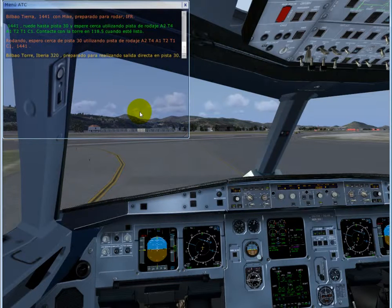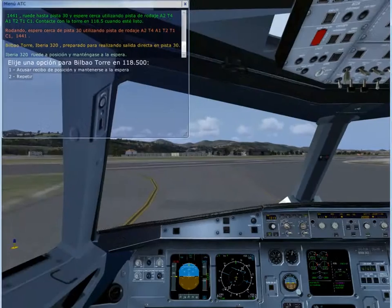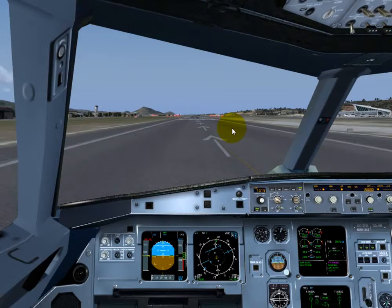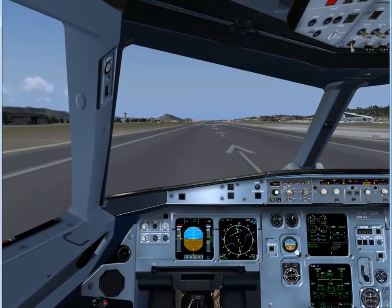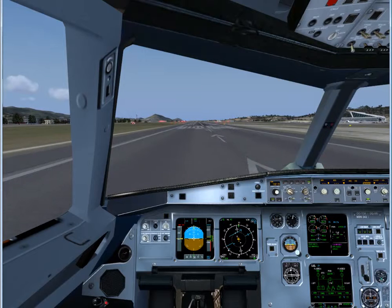Tower, Siberia 320, ready for departure, straight out, runway 30. Siberia 320, taxi to position and hold. Flight 4463, Kennedy ground, runway 22 right. Siberia 320. Boston Tower, runway 22 right, position and hold for crossing traffic. 22 right, position and hold. Cross, set. Tier 531, cross runway 22 right, contact ground point 9 as you're crossing. 22 right, ground point 9.